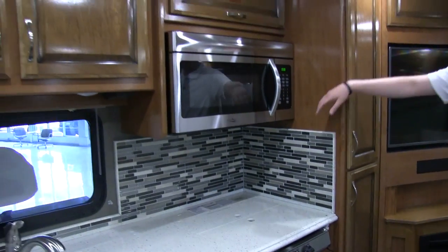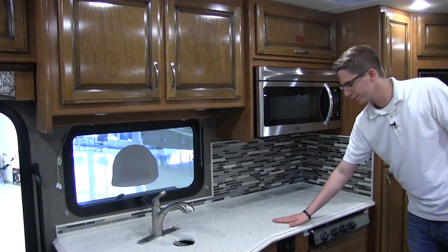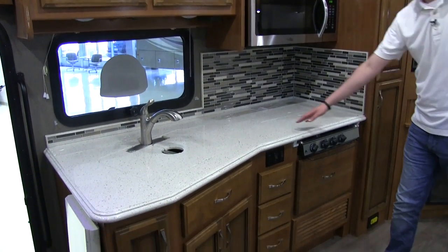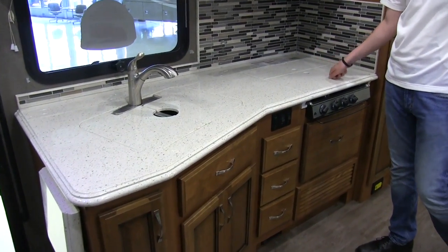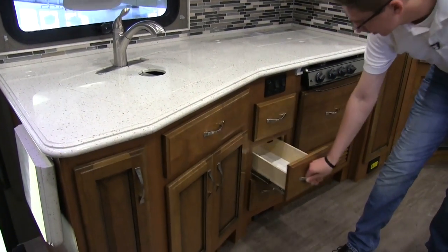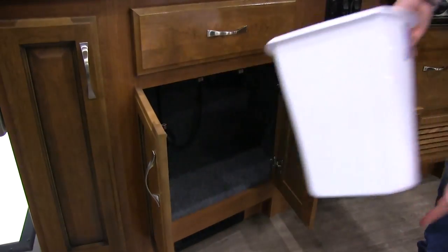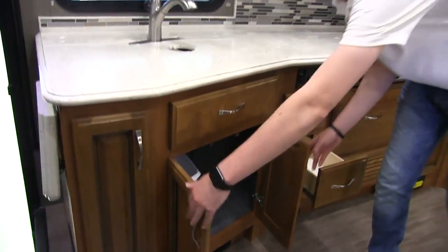And in the kitchen here, convection microwave. Once again, you got the nice Corian full-service countertops. A range cover, flat surface, so you can use it as a chopping board if you'd like. Plenty of storage, some nice drawer space. Fleetwood even gives you a nice little garbage can for you.